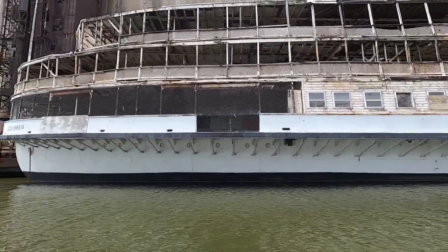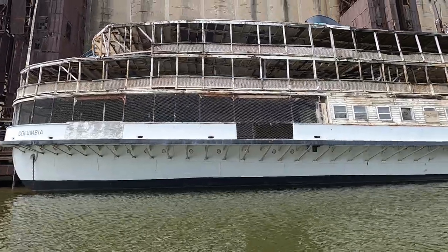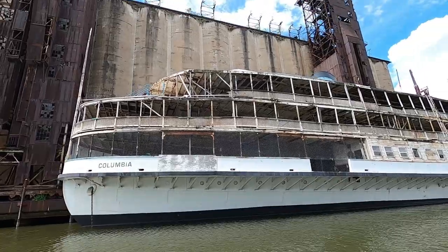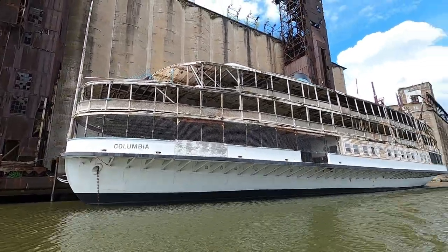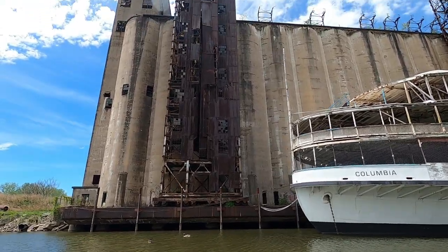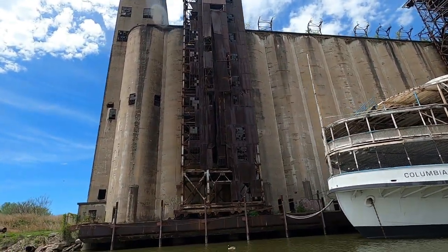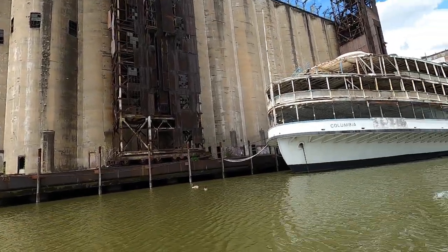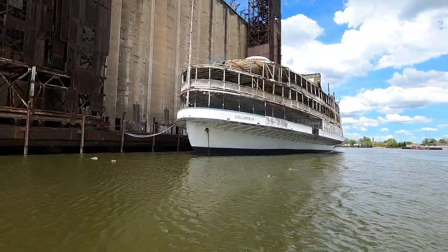Wonder what it's just left here for. Why aren't they scrapping it? That can't be refixed, surely. If it can, that is a major, major project. Look at the state of this thing. This has seen better days. Looks like in the next storm, a lot of that sheeting's just going to fall off and get ripped off. Watch out, geese. You might get hurt there one day.